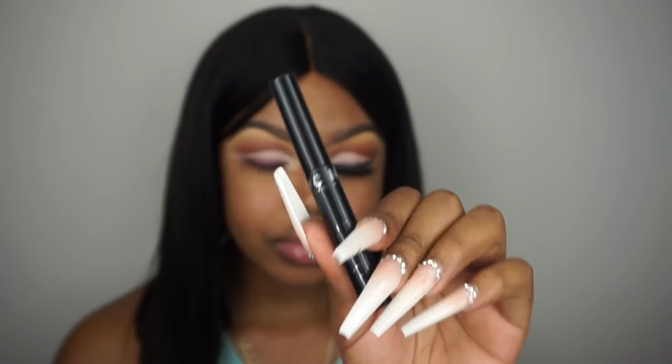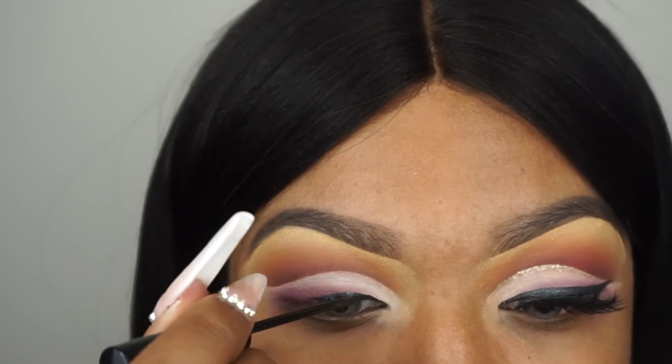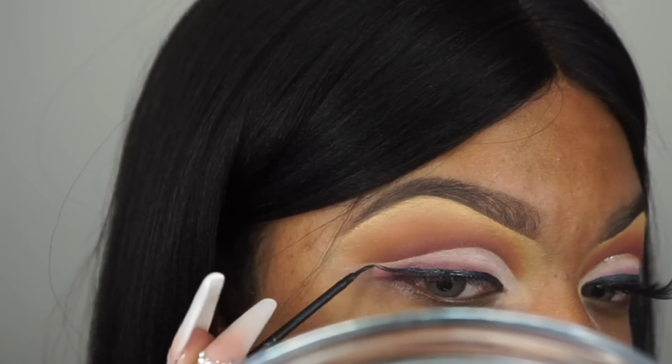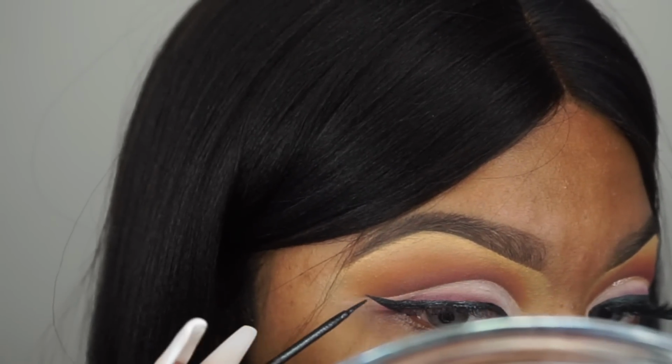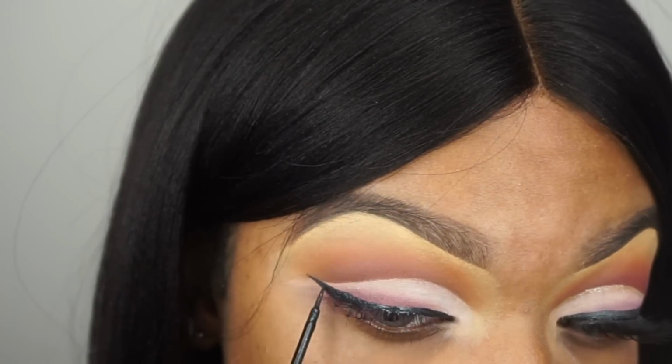Once I'm done that, I'm just going to give myself a nice wing. And the eyeliner that I'm using is the NYC liquid eyeliner. This eyeliner does have little sparkles in it, so it's not like a jet black liquid liner. You can't really see it too much on camera, but it does have little sparkles in it.